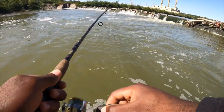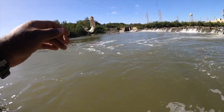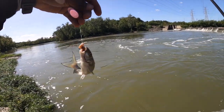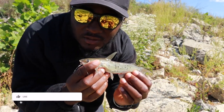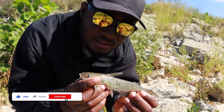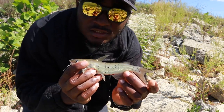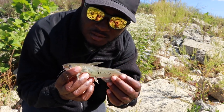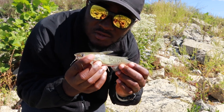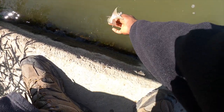That's a fish. Got a nice little channel cat. Alright guys, so this is the first fish over here. Nice little channel cat. Nothing big. This guy is pretty small, but to get this guy, first fish over here, it didn't even take that long. We're gonna go ahead, let this fish go, and see if we can get more over here. So yeah, that was on the fish candy, guys.